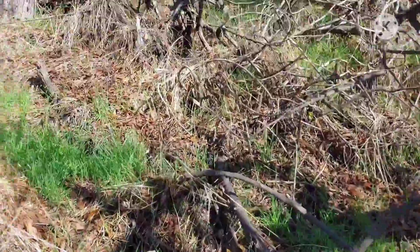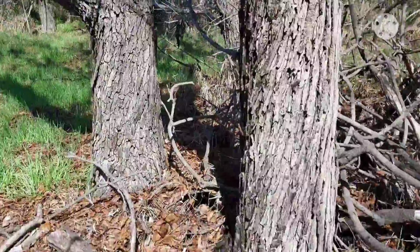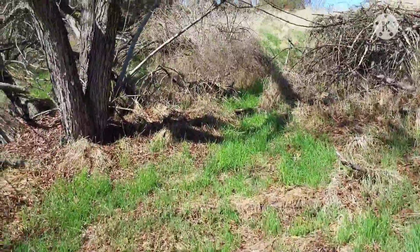This is why I moved. It's just not enough cover. Dogs coming in, people coming in.